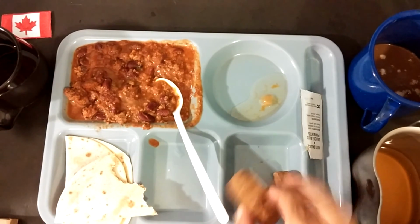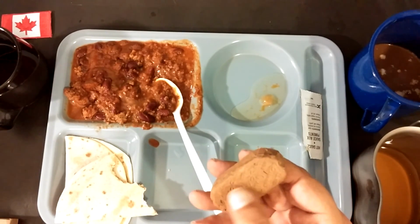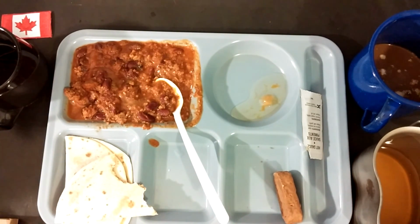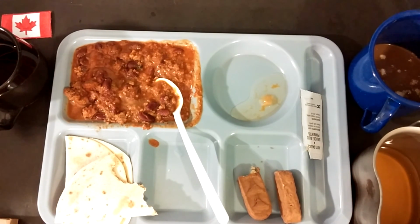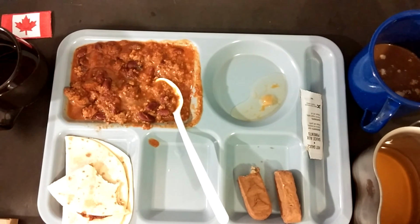All right, let's try one of these bounty bars. I'll be able to take that bitterness out. That is cute the way they have that printed on the back there. I like that. You see? Wow. I've never had rancid coconut before. Son of a... Dang it. Okay. Sorry, folks. This one didn't survive as well as I thought it did.